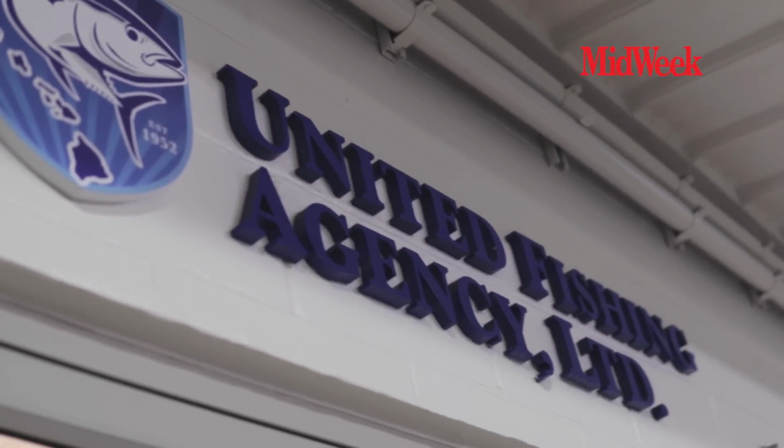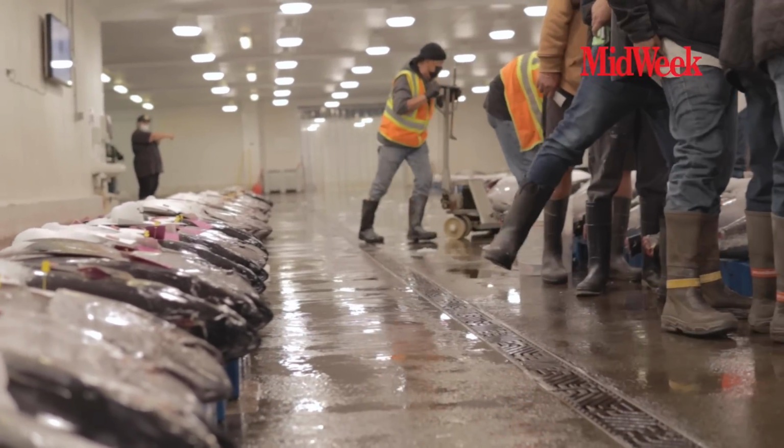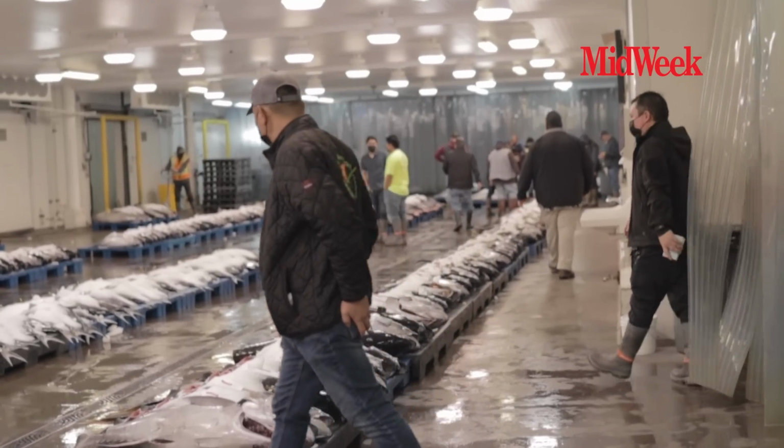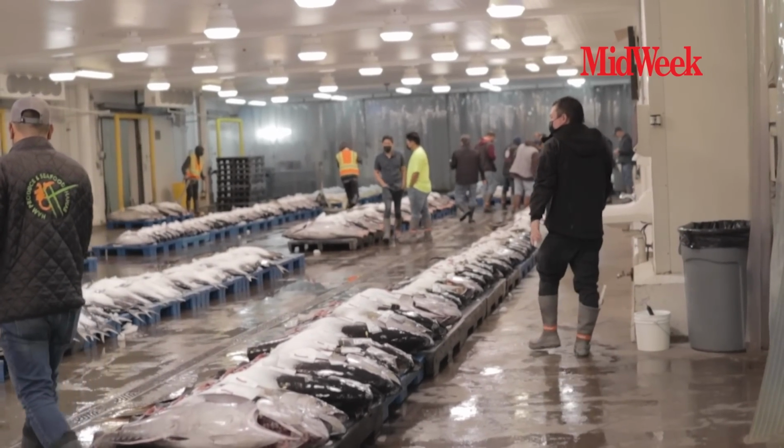United Fishing Agency was a business that was actually a merger of multiple auctions back in the 1950s, which basically formed what we call United Fishing Agency, and it's really been the primary source of fresh tuna distribution in the state of Hawaii since then. Right now we deal with 140 commercial longline vessels that drop fish off 6 days a week to our operation. We run an auction every day, and sometimes 7 days a week during the Christmas and New Year's season.